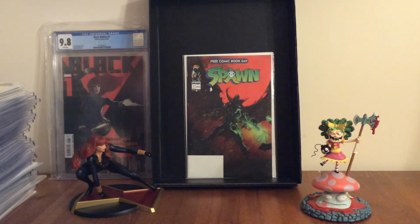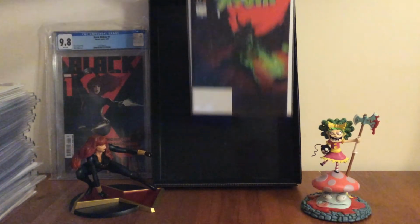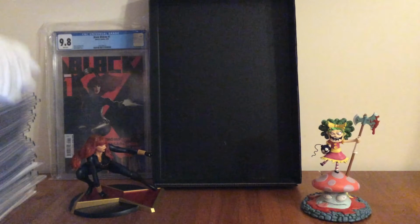And this book won a Diamond Gem Award for Best Free Comic Book Day Book in 2019. I'm really pleased to have this in my collection. I don't think there are that many of this book graded actually. This is a really nice one, and I'm looking forward to getting it graded. Even though it's a reprint, it still won an award. Very, very nice indeed.